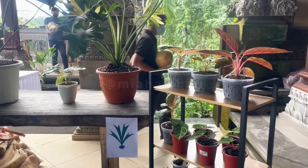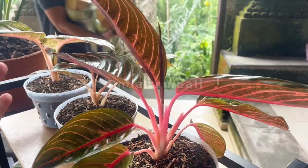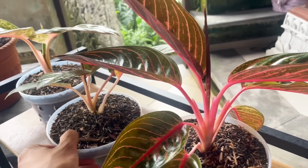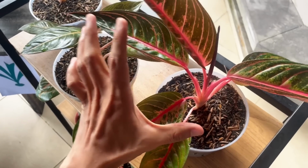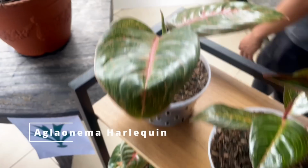So we'll start here at Mia Hambali's booth. She's one of the organizers of this market, and her dad is Greg Hambali, and he hybridizes aglaonemas, and this is, I guess, some of his work. Ini punya Pak Greg ya? Lisa, ya. Namanya Lisa? Yang ini Mahardika. Mahardika. Ini Lisa, yang ini Harlequin. And Harlequin. And this is your own work, yeah?